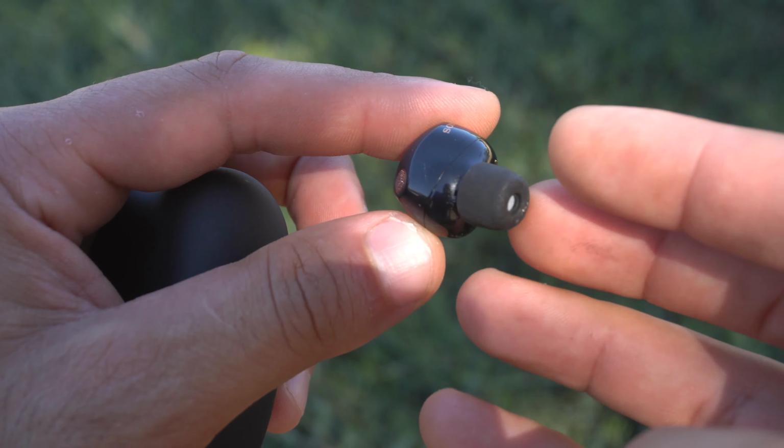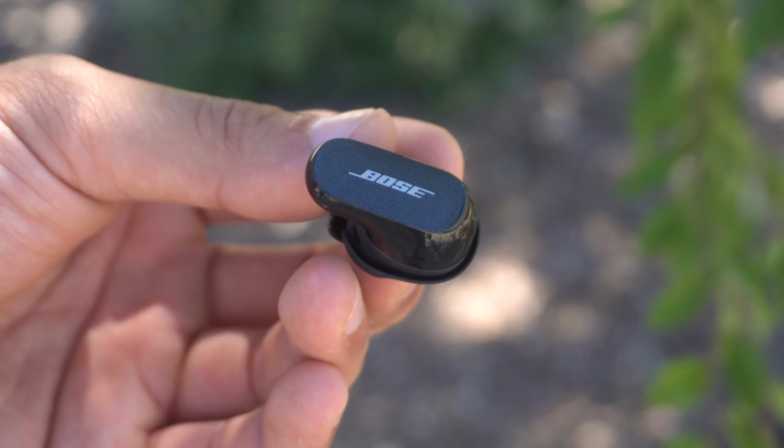The Bose came in first place for being the number one active noise cancellation earbuds, as it was able to outperform even in the loudest situation, all thanks to the fact that this is the only one that has the most microphones, as the Bose QuietComfort 2 has a total of 8, which works significantly well when it comes to blocking background sound. So each earbud performs differently depending on the frequency and the environment.